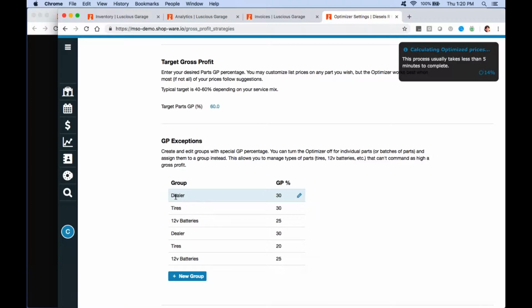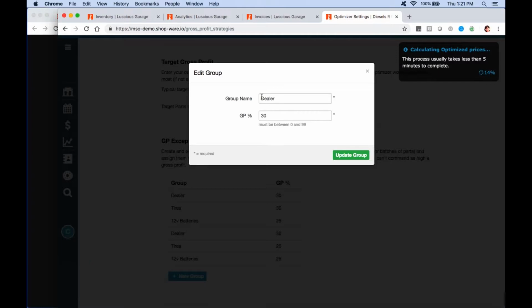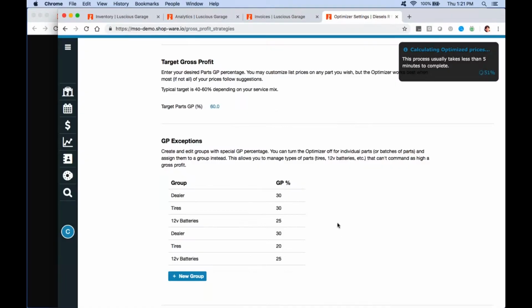Shop-Ware will automatically put in dealer tires and 12-volt batteries for you to get an example, and those are set at default GP parameters. You can, of course, edit all of these and change this to whatever you want, or change the GP percentage. So you do get some suggestions here. So that is something that you see on this page.